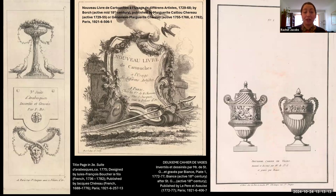And here we have three title pages where you see third suite of arabesques invented by François Boucher, Jules François Boucher. In the middle, you have Nouveau Livre, new book of cartouches for the usage of different artists. And then to the right, you have the second cahier, second notebook, second book of vases, implying that there's a series.